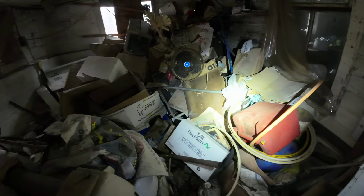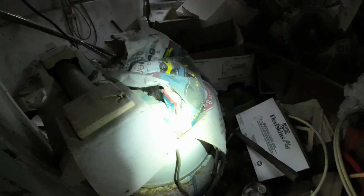A hula hoop right there. There's an animal cage, and just loads of junk. I think this is a washing machine right here. Looks like the wringer right there. The tub. Combination of old and newer stuff. It's a broken window right there. But let's try this in real time and we'll find out together.